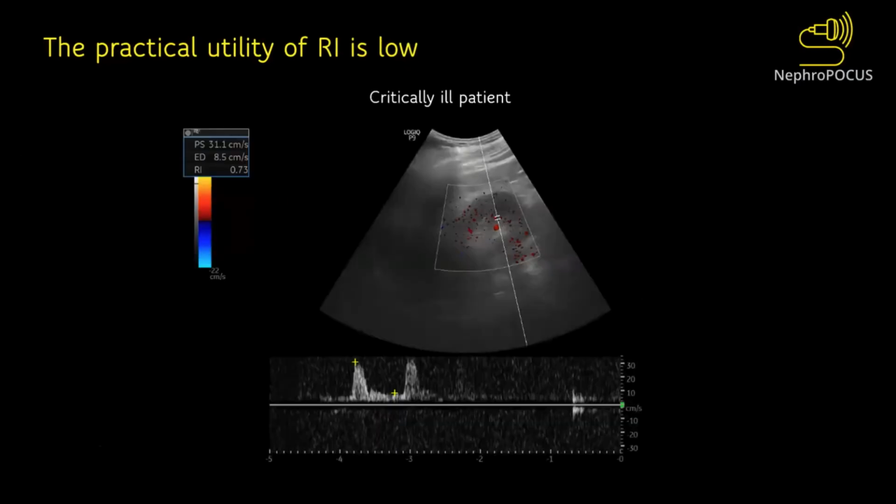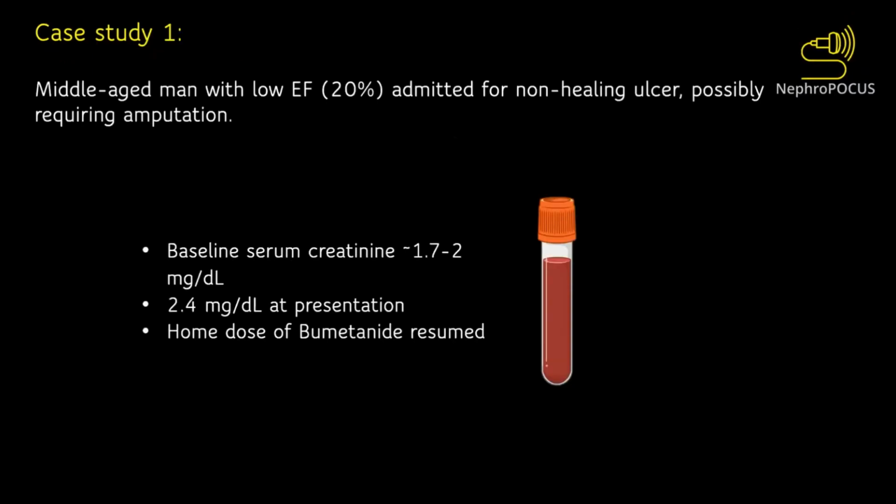And not everybody has good Doppler flows and you get good images, right? Here's one tracing obtained from a critically ill patient. It was very hard to even obtain 2 full cardiac cycles, though we got some RI reading here. If you assume this is accurate, we got some reading, but unless you get 2 to 3 cardiac cycles, you don't know how reliable that really is.